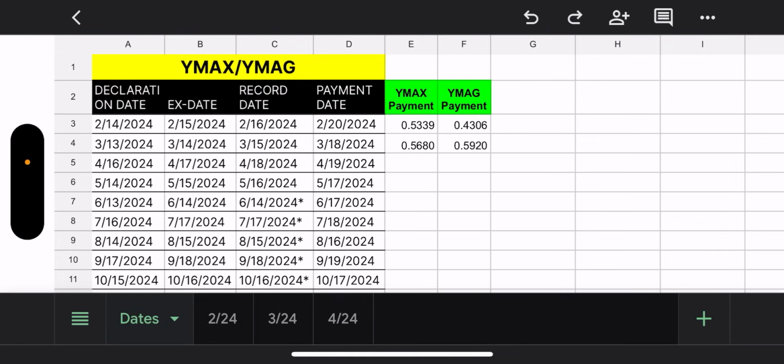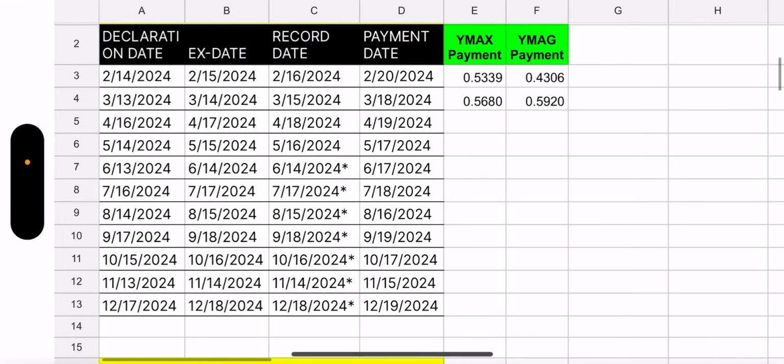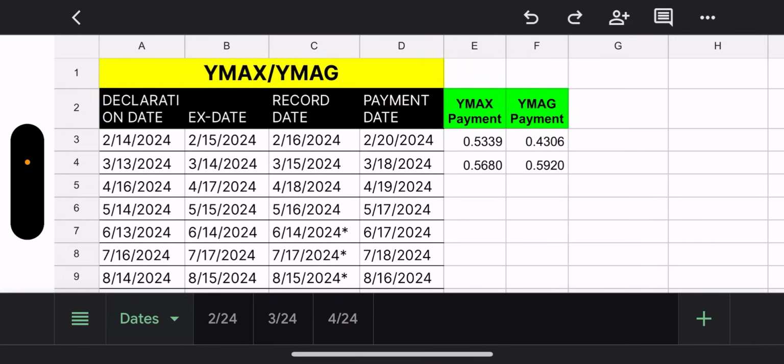It's about that time. I know people have been asking me, all right, when is the estimate going to be posted for YMAX? So the answer is always going to be the weekend before the declaration date. So always keep that in mind, okay? So the declaration date is April 16th, as you can see on this spreadsheet. And the ex-dividend date is April 17th. And the payment date is April 19th. So it looks like it's all happening in 1 week, which is really, really good.